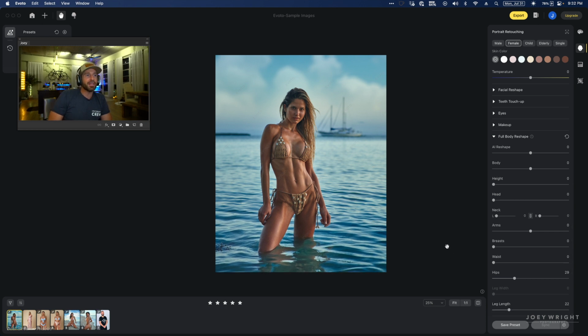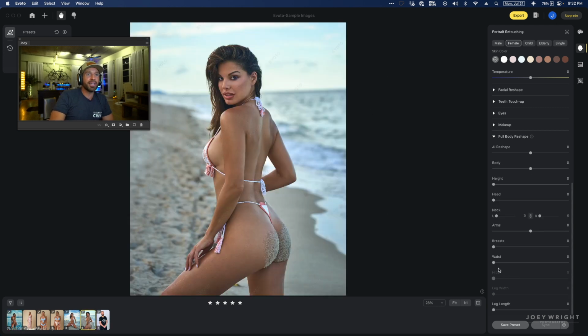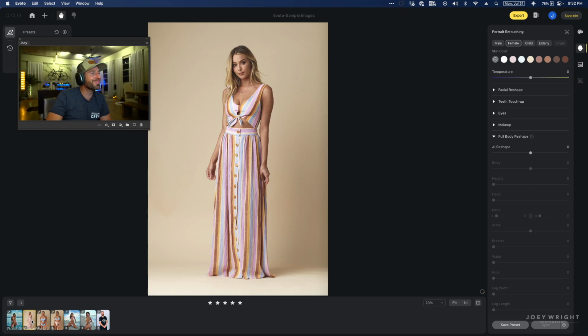Many of you have probably seen me use the perspective in Capture One to sort of stretch out the legs, but you're also hitting the rest of the photo. This just hits from the legs down. Okay, let's go to the side shot and see. No, this one's not going to give. There's no butt enlargement. Sorry, bud. Okay, moving on.